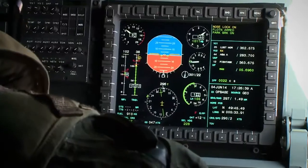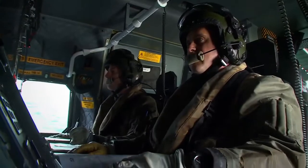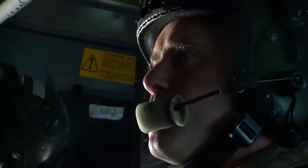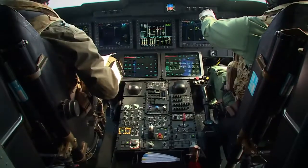The Lockheed solution is a fully integrated system. The open architecture allows you to interchange various sensors and bits of hardware within the aircraft quite easily, allowing the helicopter's role to change at short notice.